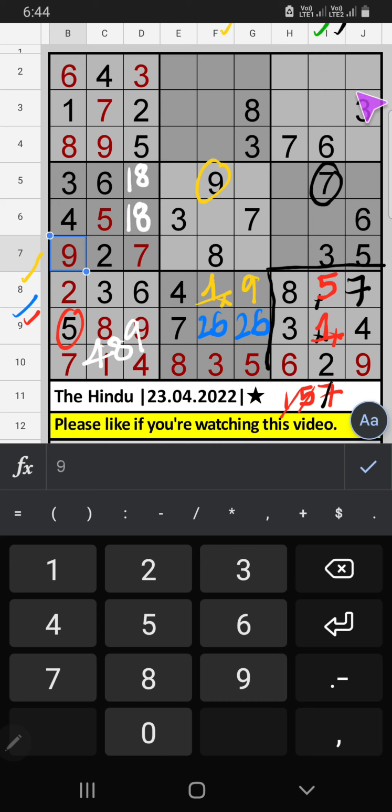Column I, 3 numbers are remaining, 4, 8, 9. 6th row and 7th row, we have 4. So 4 can't come in these cells. Then 4 is confirmed here. Then only 2 numbers are remaining, 8 and 9. It will come in any one of the cells. We will confirm later.